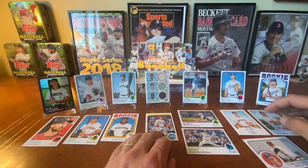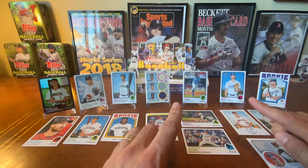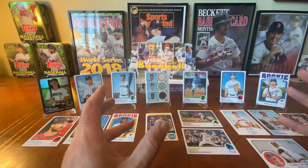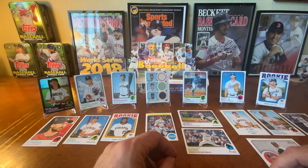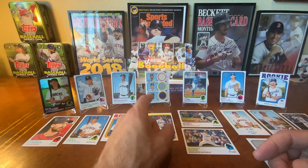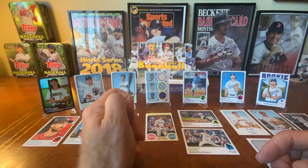My buddy John has got a Wander green parallel that I like, that he probably would trade that for it, but I might need to keep that. I get really attached to cards that I pull. It's just a weird kind of thing. If I'd gotten that in trade, I would flip it, but I don't think I'm going to. This is just a beaut. That is a gorgeous card.